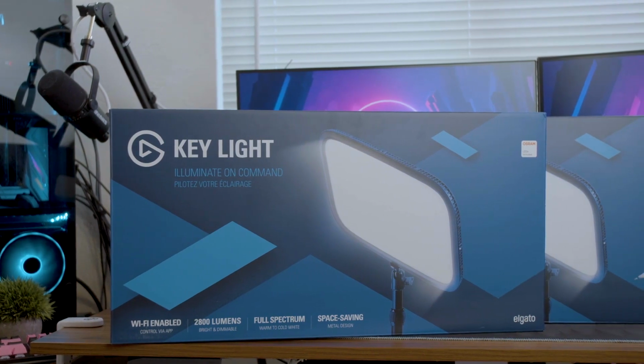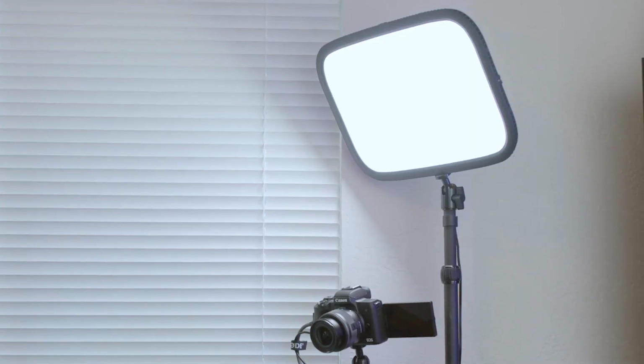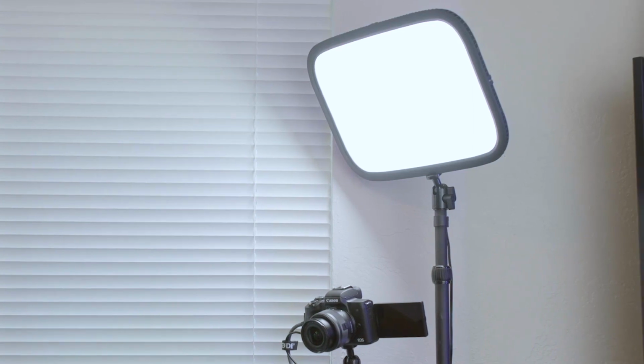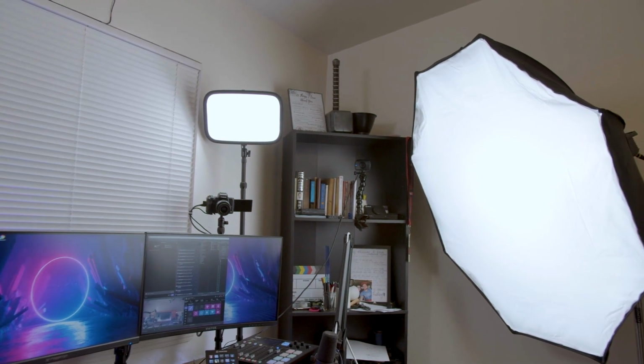Now, I did get the Elgato key lights, which there's one behind me there and the other one's there. I use those for my streams and also for hair lights during the tutorials, which is really useful and they're really nice. Then I also got the Amaran 100X, which is a really nice light.